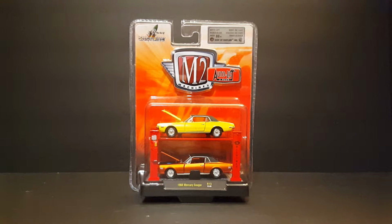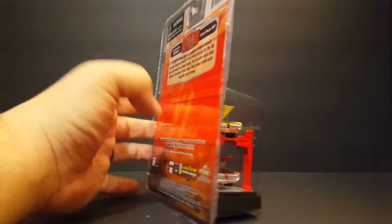1968 Mercury Cougar. I think this is like the second or third M2 that I picked up. I love Mercurys. Obviously, it's part of the Ford family, so I had to get it. Pretty insane. Can't wait to open these and check these out.